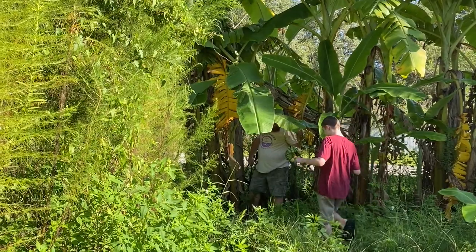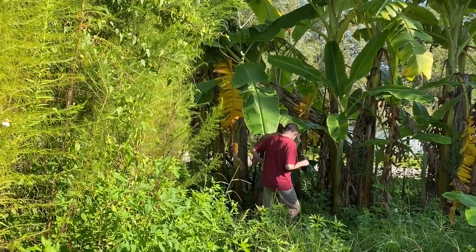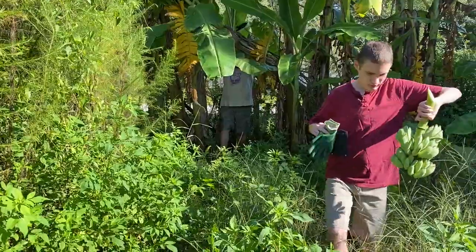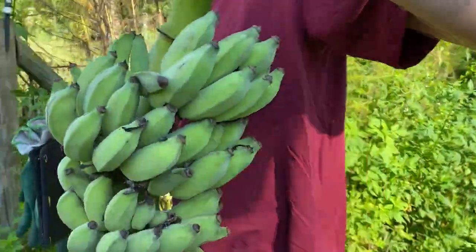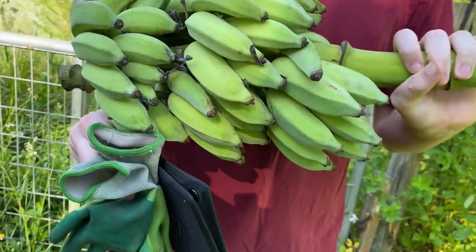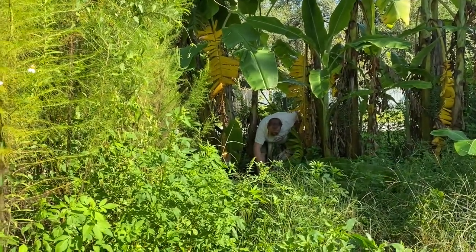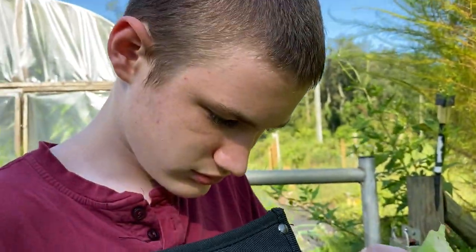It's gonna be heavy, Brayden. You're just gonna stand over here with it. That's a nice looking banana rack. Yeah. Ooh, some of it's fat. Hold it still. There you go. These are fat. Yeah, a lot of those are fat, aren't they? Yeah, you like bananas?